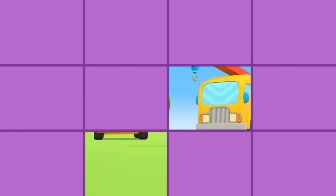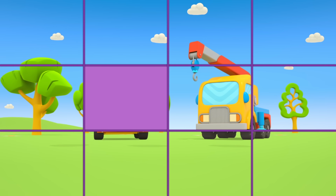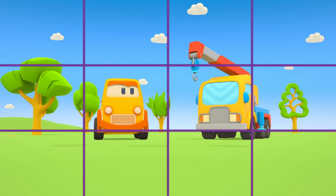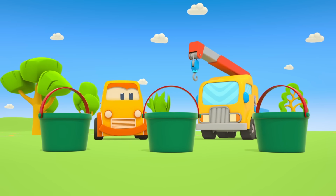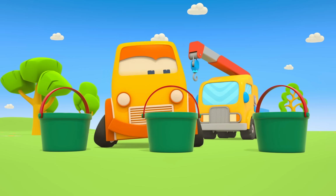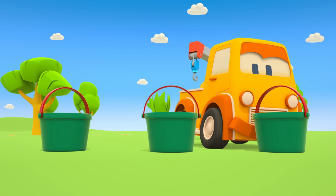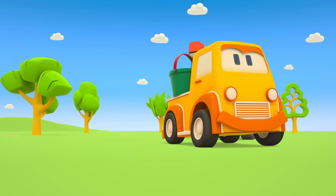Which cars are on the street? Crane and Boo the pickup. Clever cars count buckets of water. One, two, three. Boo takes the buckets and drives them to the dirty cars.